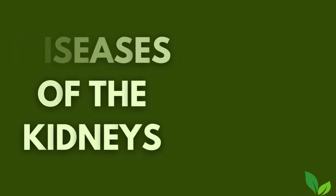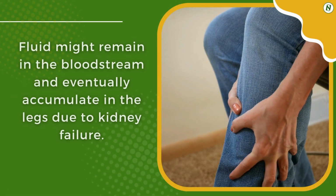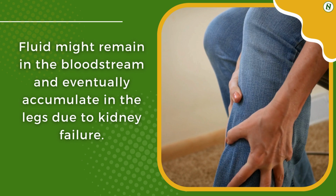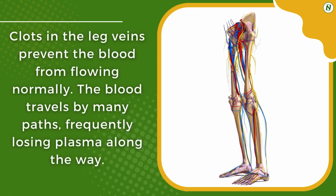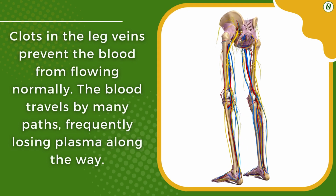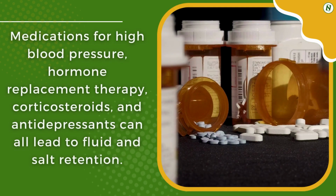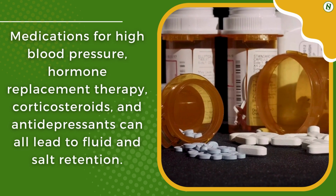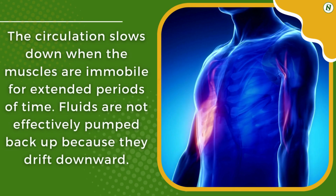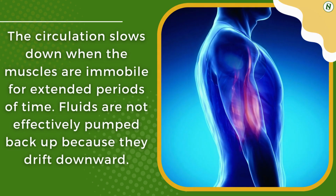Diseases of the kidneys. Healthy kidneys excrete waste and extra fluid from the blood in the urine. Fluid might remain in the bloodstreams and eventually accumulate in the legs due to kidney failure. Blood clots. Clots in the leg veins prevent the blood from flowing normally. The blood travels by many paths, frequently losing plasma along the way. Medications. Medications for high blood pressure, hormone replacement therapy, corticosteroids, and antidepressants can all lead to fluid and salt retention. Immobility. The circulation slows down when the muscles are immobile for extended periods of time. Fluids are not effectively pumped back up because they drift downward.